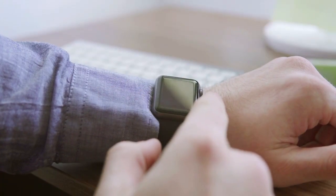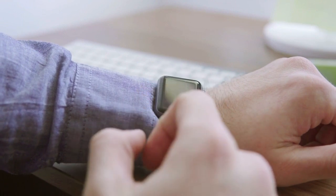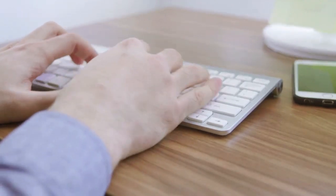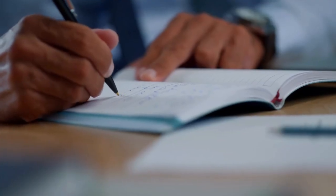So there you have it, my little timekeepers. By learning how to tell time, you're building a valuable life skill that will help you manage your time effectively and make the most of each day. So go forth and practice your time-telling skills, and before you know it, you'll be a master timekeeper.